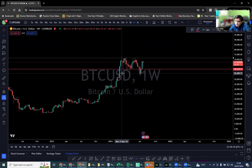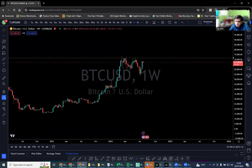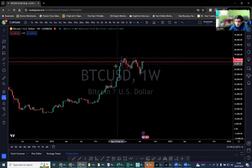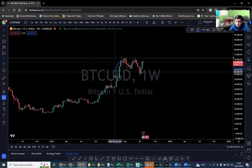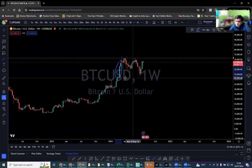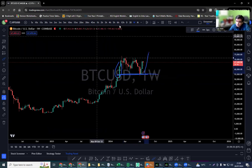And in weekly, market has tested this order block. This order block has been tested. This whole big order block has been tested from here. So that's bullish as well.